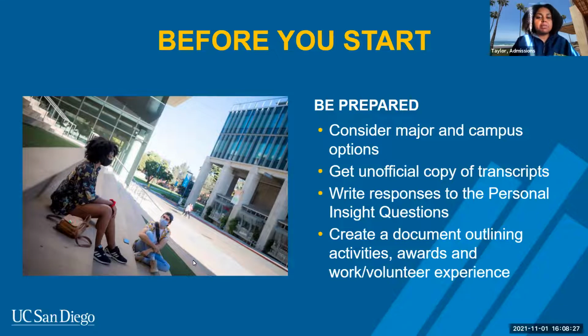Christina's going to be sharing some tips for filling out the awards and activities section later. But beforehand, we always like to recommend that students create a document, like a Google Doc, summarizing all of the involvement you've had while you're at your college. It's a nice way for you to have it all in one place. That way, when you are filling out your application, you're not forgetting anything. You're not having to go back and try to remember certain dates or what specific roles you had. Hopefully you'll have all of that compiled into one place ahead of time. It'll make filling out your application a lot easier.